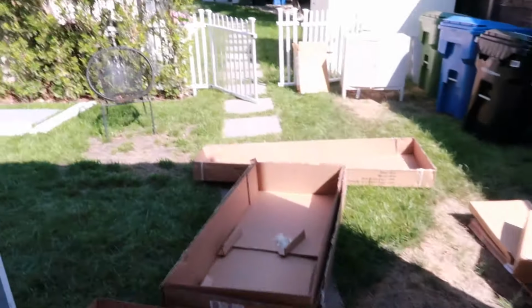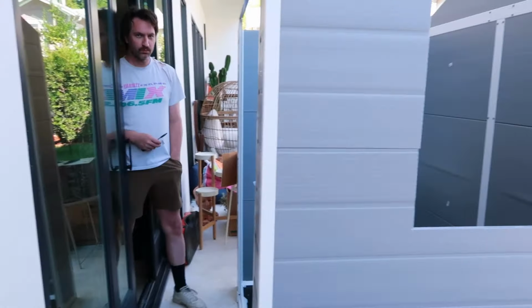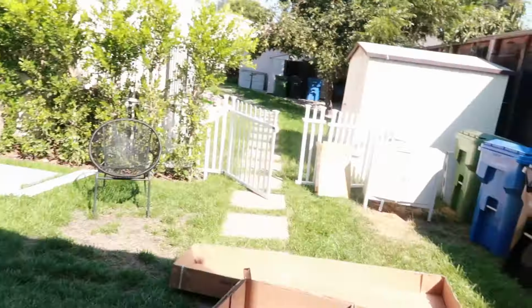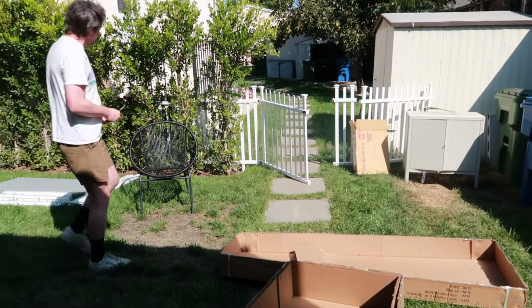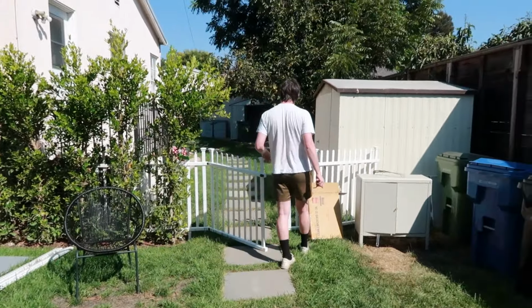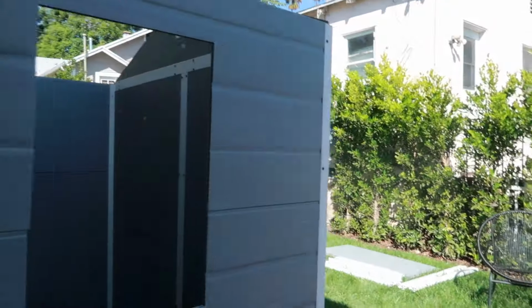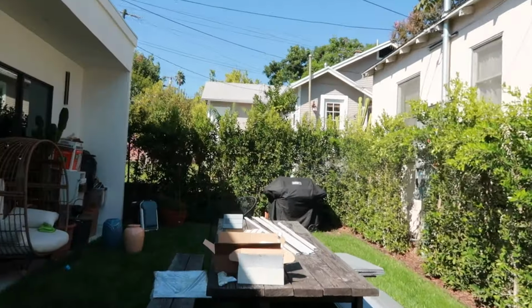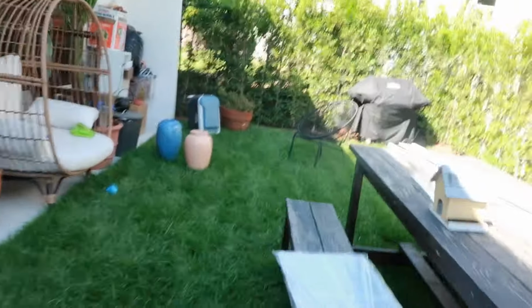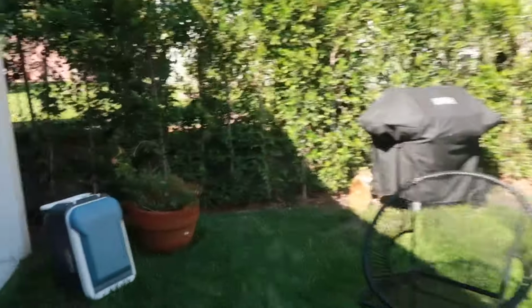So this is the mess. We've got, did you know this gate's open? Nope. Amazing. So we got this gate to keep the cats in, and then we actually left. I don't know. Okay, Wizard's right there. Okay, Wizard, you're being a good boy. Where's Maybe? Okay, so Maybe might be exploring the neighbor's yard right now.